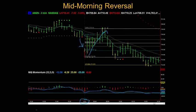Here's another one. This is 5:13. That was Friday. We gapped down. What did we do for the first basically 20 minutes? We moved back up, we filled the gap. I didn't trade the gap. Gaps are, to me, a little bit shaky. They could just continue running. There's a reason there's a gap. But this gap, this is the trade that I actually took.